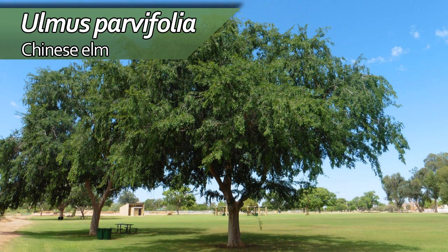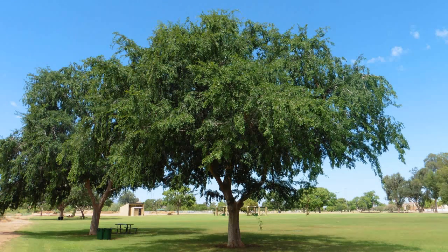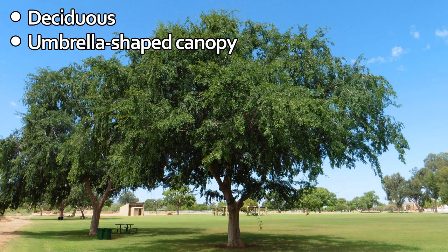The botanical name of our next landscape tree is Ulmus parvifolia. This botanical name literally means the elm tree with small leaves. Because Ulmus parvifolia is native to China, it's not surprising that its common name is Chinese elm. This is a large deciduous tree that captures the vision of the ideal city tree because of its umbrella canopy that casts a moderately dense shade atop a perfect single trunk.